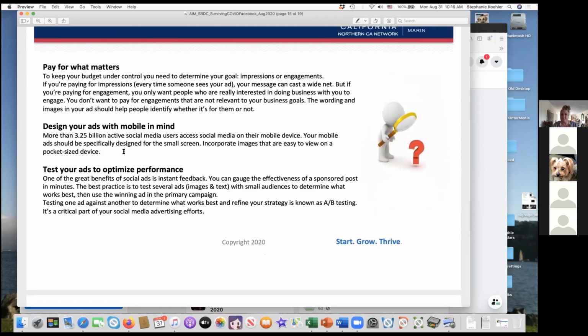I always say, please design with mobile in mind. When you're building an ad, there's a little thing that'll say, look at it on desktop, look at it in mobile. You should always look at the mobile section, because most people are looking at things on their phones. So you want to make sure that it looks good in the mobile format. Sometimes that means using fewer words, because it goes to read more quicker. So just make sure you're looking at what it would look like on mobile.